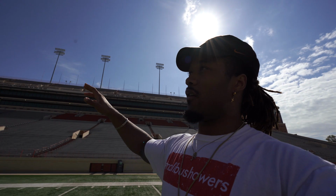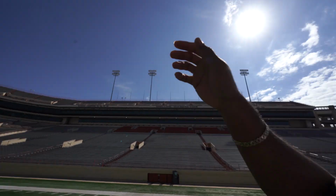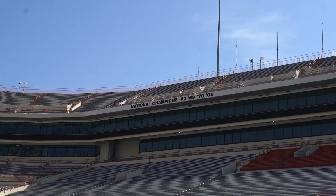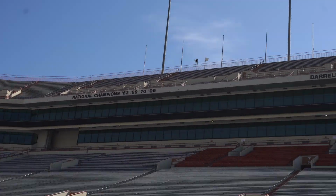So on our stadium, we have a bunch of dedications to different people and different things. One, national champions. So right there is the national champions. So we have 63, 69, 70, and 05. 05 was lit. That's when we won USC.